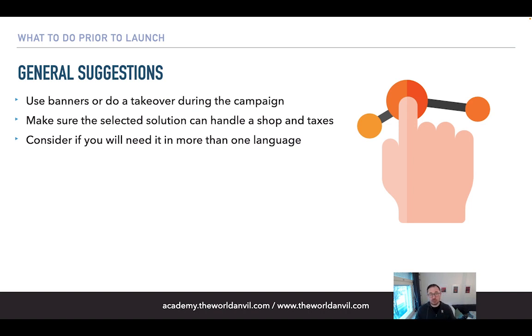As I mentioned, you need to consider if you need more than one language. Is English enough, or do you want to offer it in some other languages? You know that, of course, the more languages you have, the more your audience can expand. But then you also have to consider in which languages you are publishing your games. If your game is available only in English, probably it's fine if you have the store just in English.